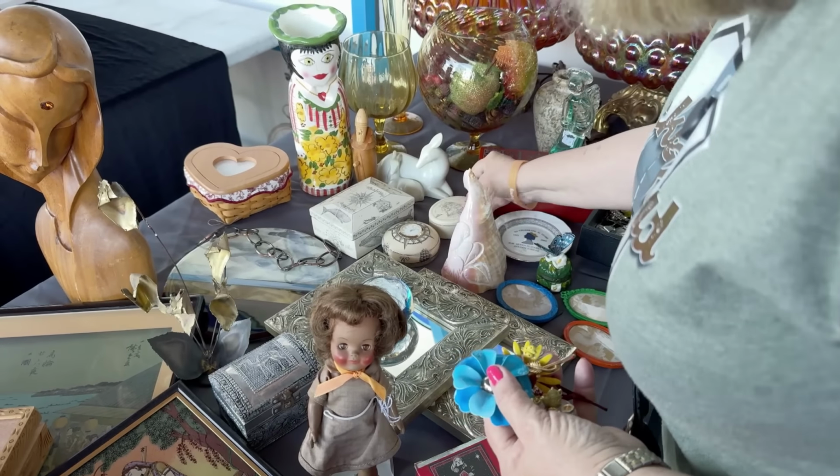All right, so let's keep going with my jewelry in my hand. Let's see what else we've got here. Got some purses. And we have that fabulous antique Chinese basket at picaro.com right now.